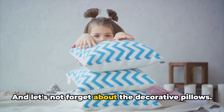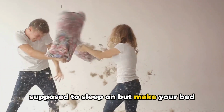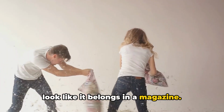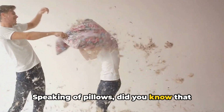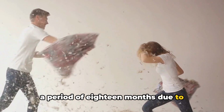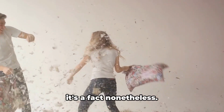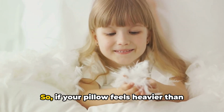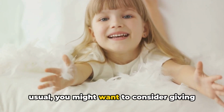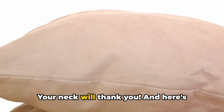And let's not forget about the decorative pillows. You know, the ones you're not actually supposed to sleep on but make your bed look like it belongs in a magazine. Speaking of pillows, did you know that the average pillow doubles in weight over a period of 18 months due to accumulation of dust mites? I know, not exactly a fun fact, but hey, it's a fact nonetheless. So, if your pillow feels heavier than usual, you might want to consider giving it a good wash, or better yet, get a new one. Your neck will thank you.